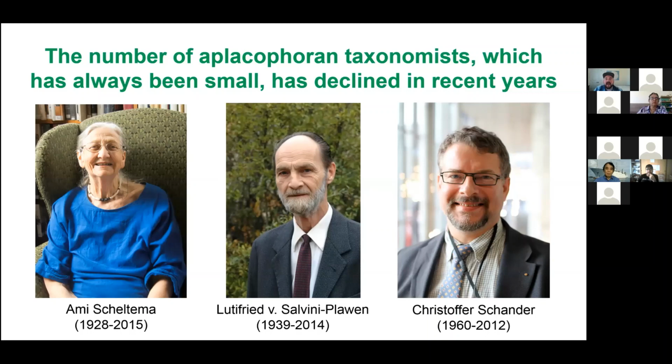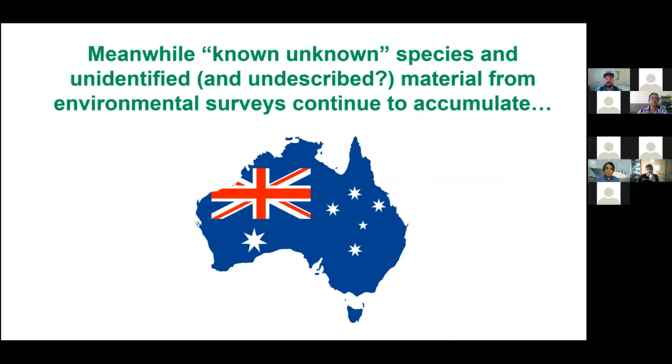And so despite having this fairly small number of people who are actively working on this group, there's a lot of what we call known unknowns out there. So species that we know are undescribed, but no one's had a chance to describe them. And also a lot of material from various environmental surveys that's accumulated and needs to be looked at, and probably almost certainly has more undescribed species. I'll use Australia as an example of this. There are 10 species described from the entire continental region of Australia, but one set of tows, trawls in the Bass Strait by Amy Scheltema revealed something like 65 morphospecies in just that area. So we have a lot to learn about probably most of the Aplacophoran fauna of the world.